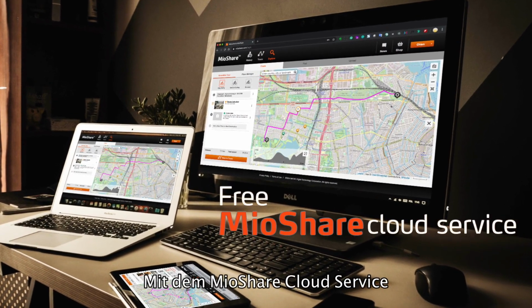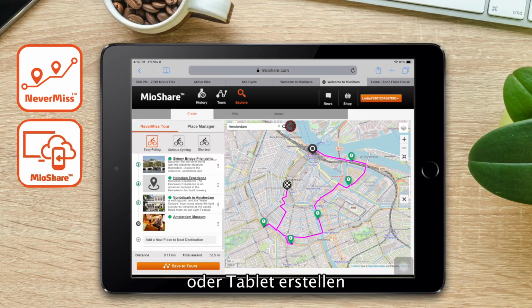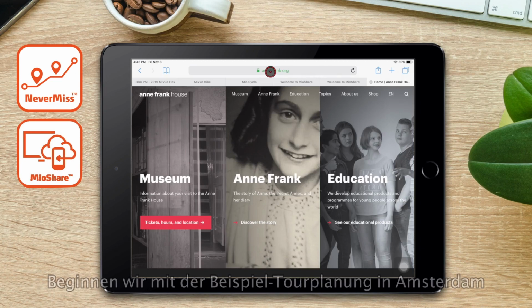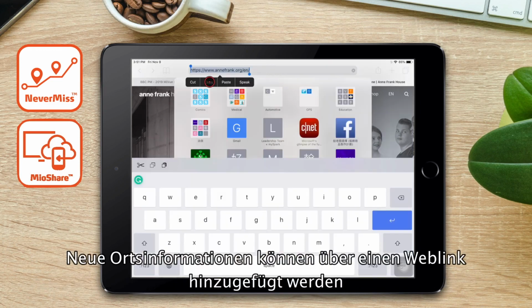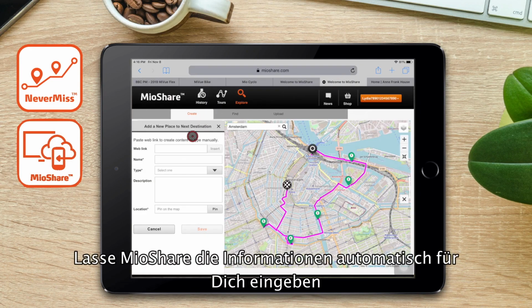By free Share cloud service, you can easily create a tour on a computer or a tablet browser. Let's start with a sample tour planning in Amsterdam. New place information could be added by a web link. Just simply copy and paste the link. Let Share fill in the information for you automatically.